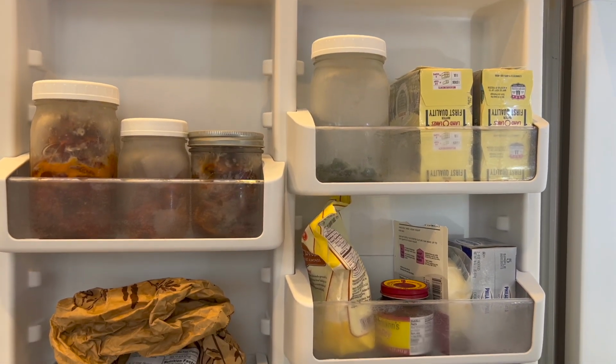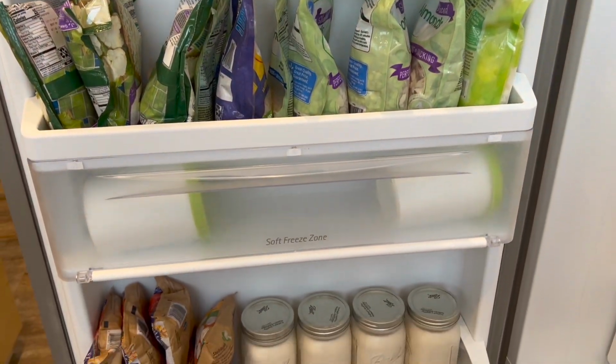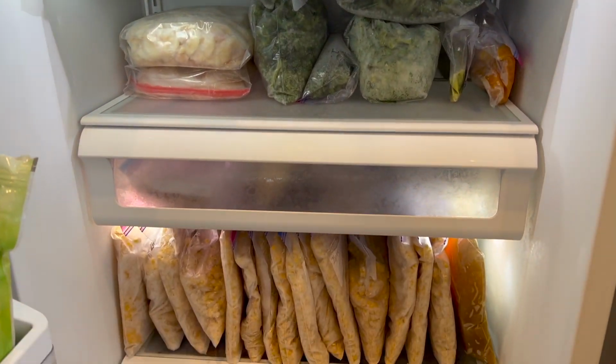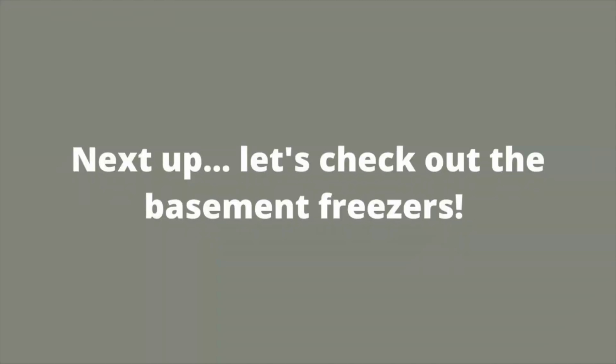And now here is the very full but organized upstairs freezer. Now I can more easily see what I have, and all of my dairy and produce are in one place. Things are also better organized, which means more storage in a smaller space.